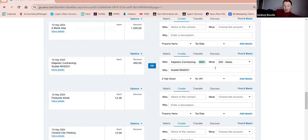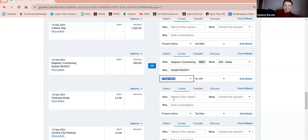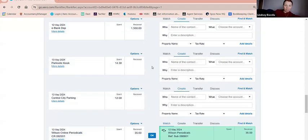So I've put the details in there and I'm just going to post it directly to the sales account. I've selected that property again. There is a reason I'm selecting the same property all the time, because I want to show you the reports on it. So if I click OK on that, that will reconcile that.